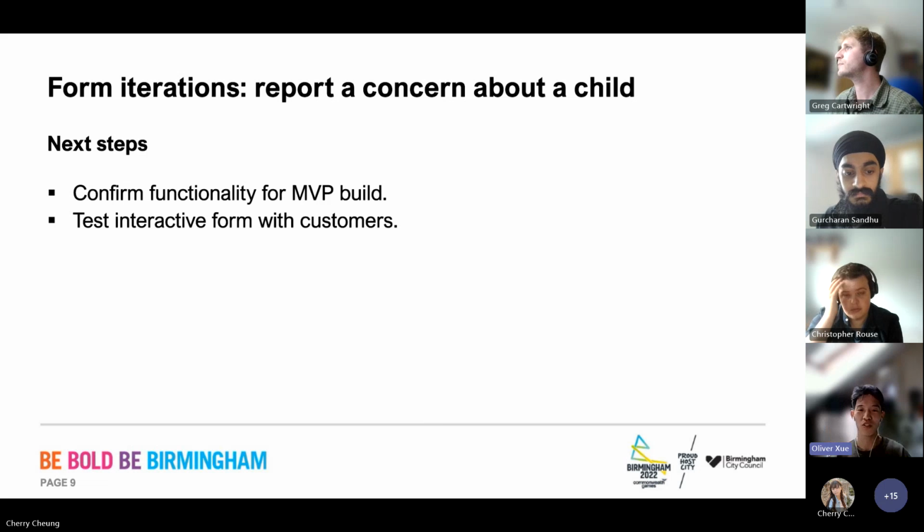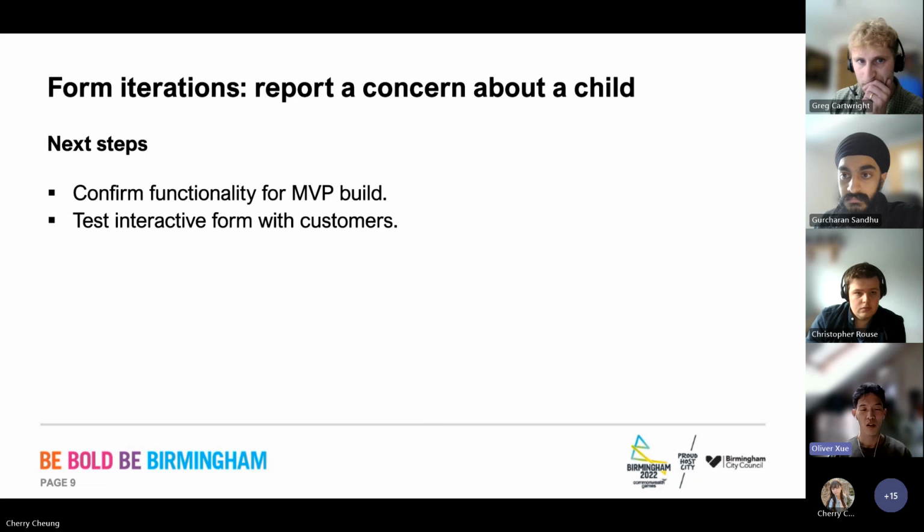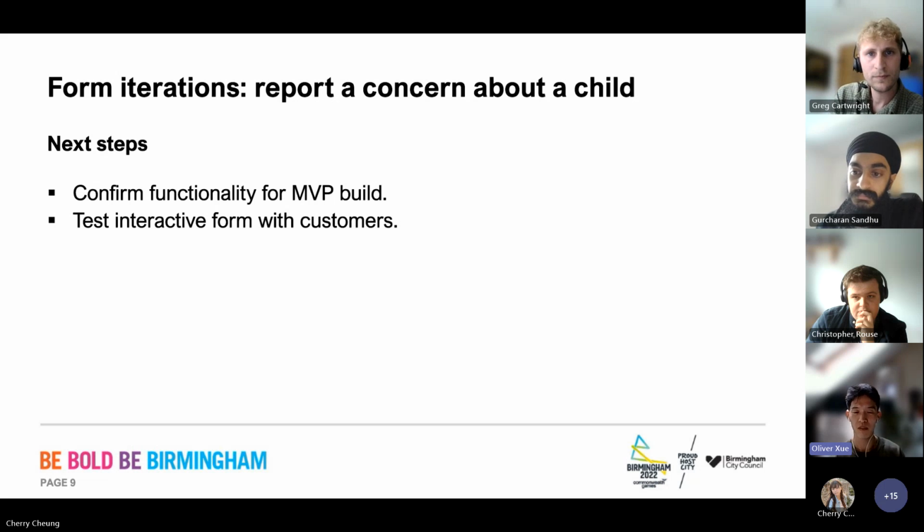Yeah, thanks, Greg. We've done a lot of changes based on the UR outcome, based on the feedback. And also we've done some updates from a legal perspective, like the privacy notice, etc. So what we're going to do next is confirm functionality for the MVP build. We're going to work with tech people to talk about what can be realized in the MVP. Then after that, we're going to build the interactive form, then use it to test with customers. I think that's all from the Notice of Concern side.